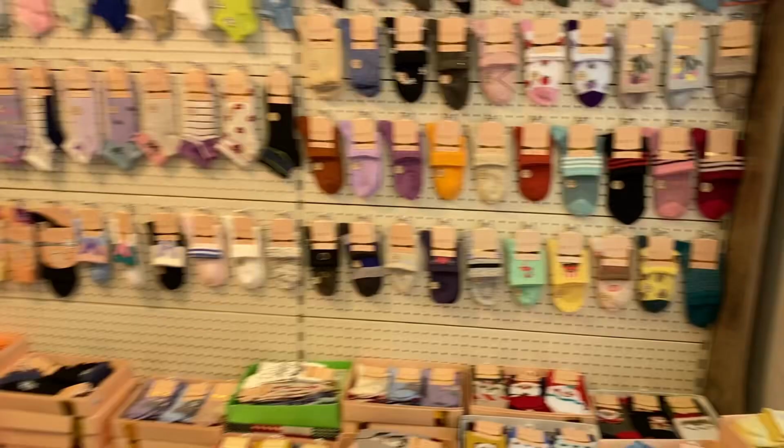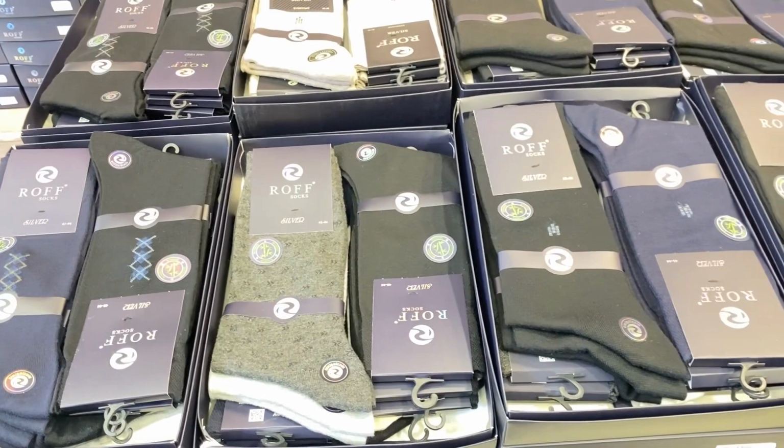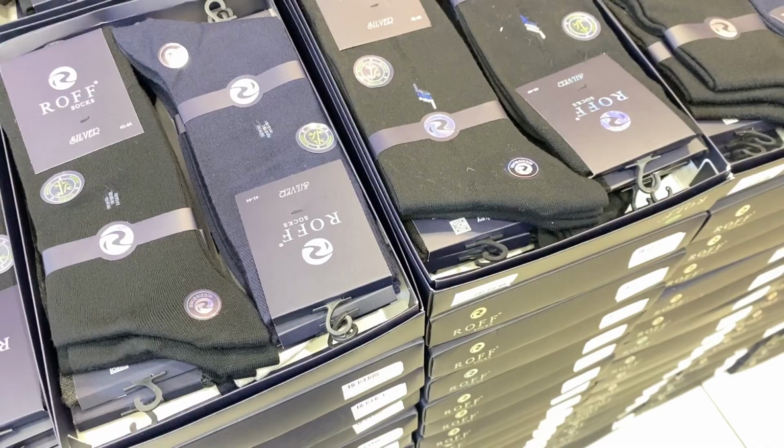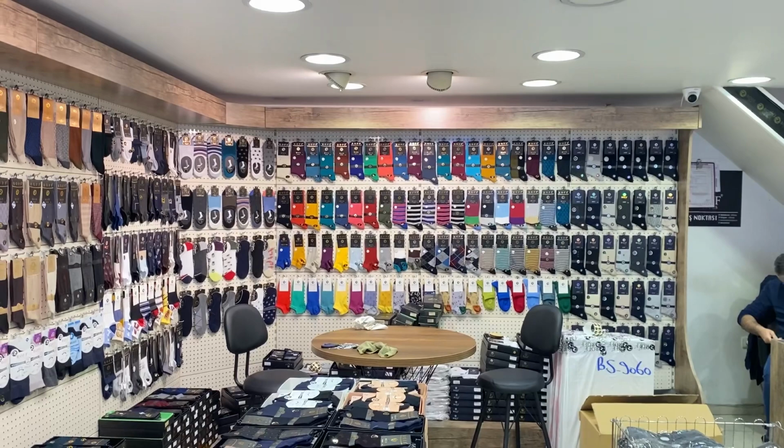Okay. And long, 12 starting. How many pieces? All 12 pieces. But I can buy like one box, this 12, this 14, that's 16. Okay, I can buy only one box. One box. Okay, thank you.